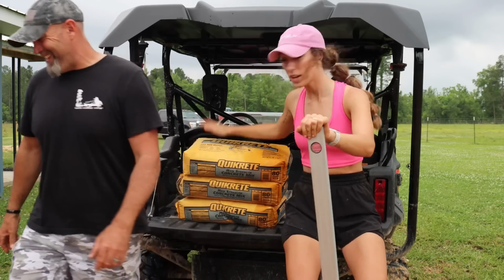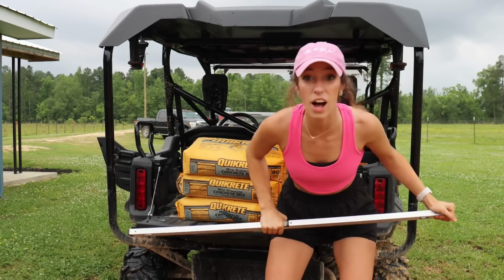Okay, today, y'all, we got this Quikrete right here. We are going to put this in these post holes, and my golly, we're going to love it.